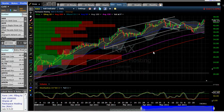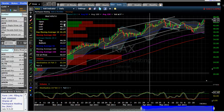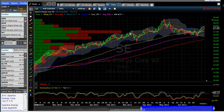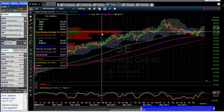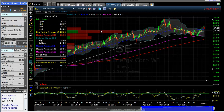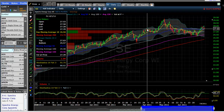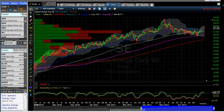This is another one, Racks on a daily, that I've been trading. This nice cup. I'd like to see a nice handle build here or a move above this previous level. Okay. Notice the volume up here. Okay. Spectra Energy, SE. That's another trade I'm looking at. The right side of this cup building. Notice the volume. Okay, your resistance levels here that we're trading above now should be support. Okay, in here. Okay, as well as the volume bands at price.